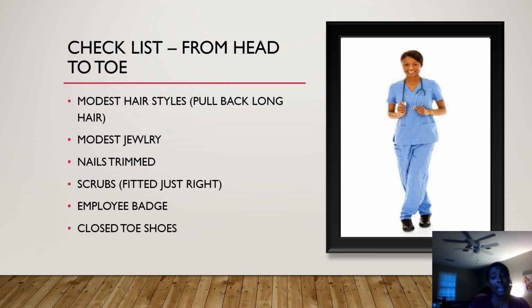Scrubs, not too baggy, not too tight, just right. All right, so scrubs. Also, employee badge.